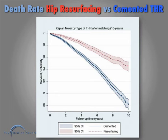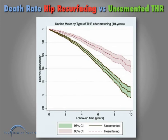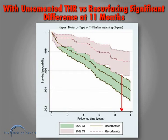Here you can see the death rate following hip resurfacing is significantly lower compared to cemented total hip replacements. When you look at the early results, then the 90-day mortality is significantly different between these two groups. When you look at hip resurfacing versus uncemented total hip replacement, then again there is a significant difference. When you look at early results, then there is a significant difference between these two groups at 11 months.